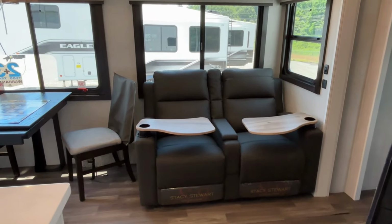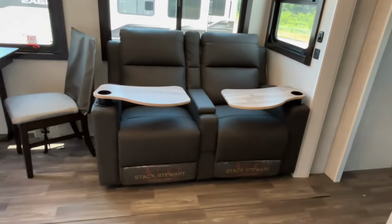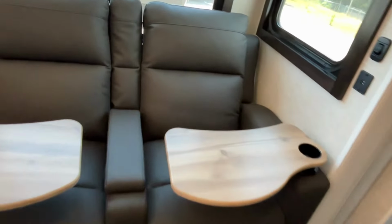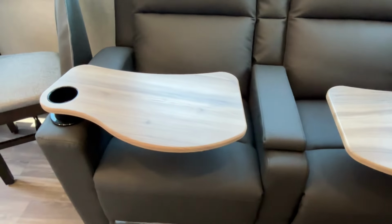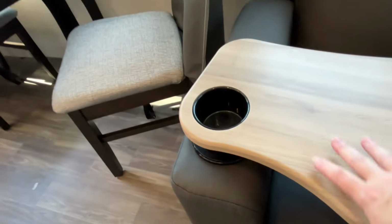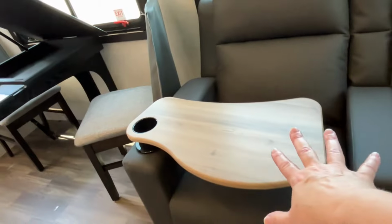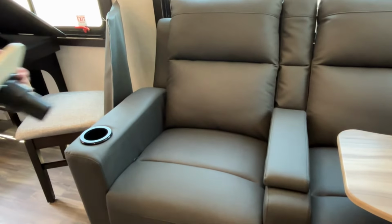Next to that is going to be your theater seating. It will have some storage here in the middle, just like that. And you've got these really great trays for snacks, or if you need to work on a laptop while you're sitting here. And these just lift right out of that. Here, let me demonstrate that for you.